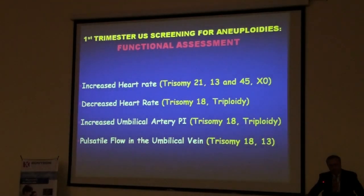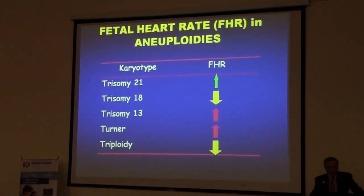There is also another important parameter, that is the functional assessment. You know that when there is an increased heart rate, we can have trisomy 21, 13, or monosomy X. When you have a decreased heart rate, we have trisomy 18 or trisomy 13, and when there is a pronounced decrease of medical anterior API, we can find trisomy 18 or trisomy 13. And also, if we look at some flow in the medical rate, we can find trisomy 18 or 13. And this is the summary of fetal heart rate.